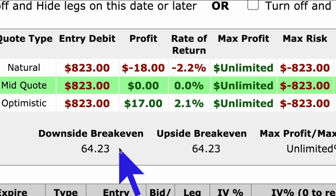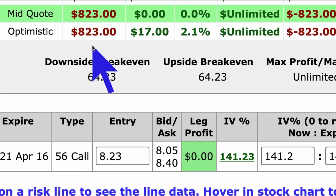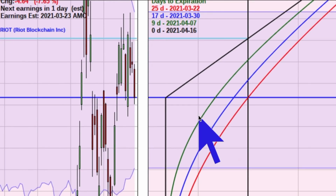And as you can see here, this is a very important number to know. This is called break even. Your downside, upside break even are the same because, again, if we're buying this 56 call and we're paying $8.23, which means we're paying $823 for the contract, we know that our upside break even by April 16th is going to be $64.23. Take a look at it in the graph.